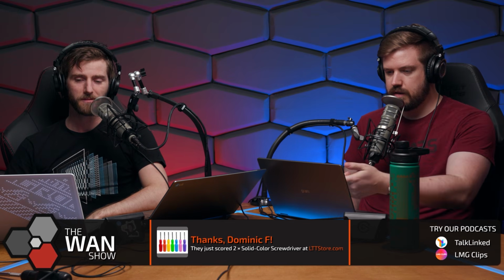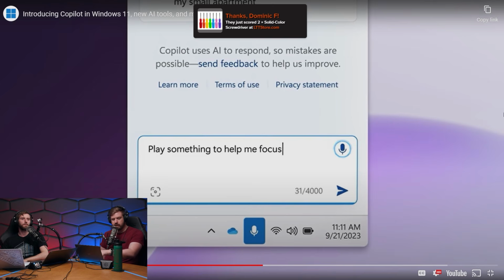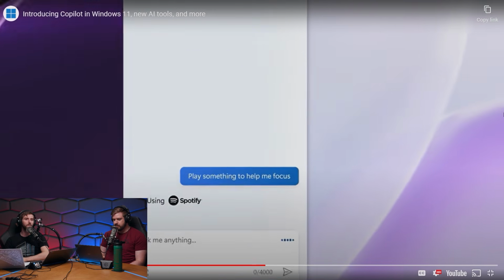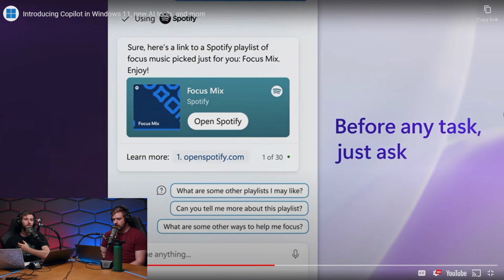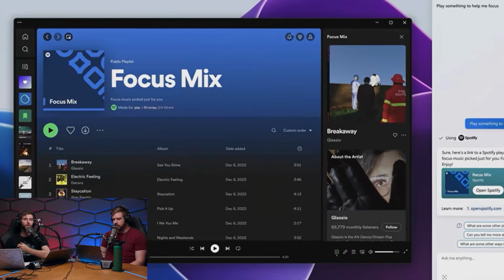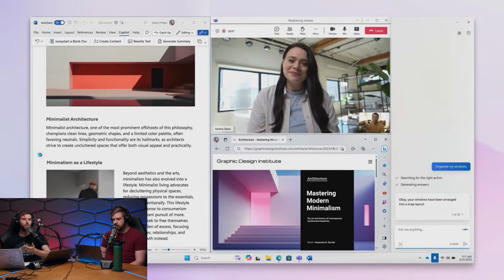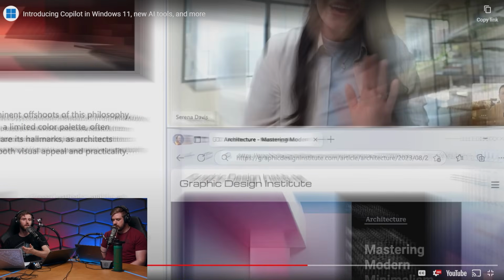Okay, but here's the thing. The one that they're showing off in the video has a mic. This one doesn't. Sure. This is not the right version. Sure, but again, that doesn't address what I said. Do something to help me focus, and it automatically opens Spotify. Oh, no, you have to click it. It doesn't. So you have to organize my windows. Organize everything. It just did it.